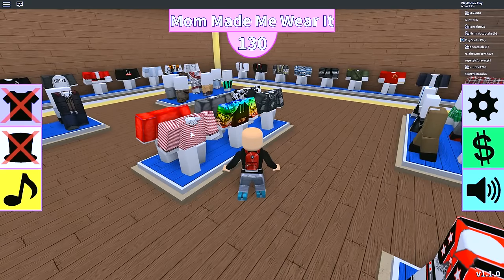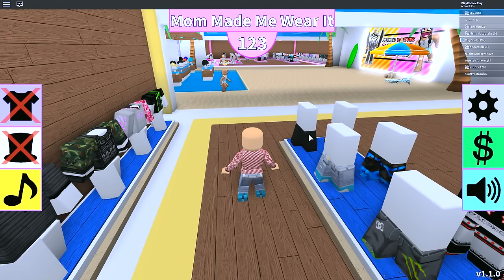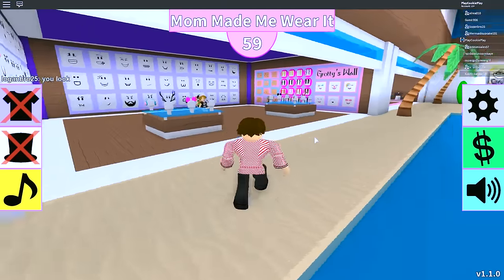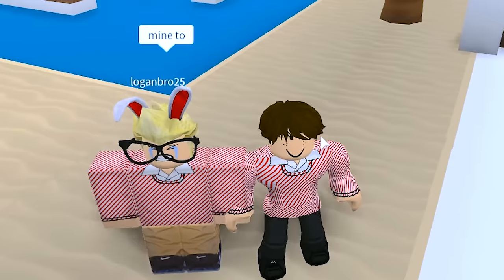Yeah, I definitely like this little stripey outfit. Okay, so maybe my mom doesn't have too much of a fashion sense is what's going on with this character. So this is what my mom made me wear. Do we have like a little bow tie or something? So here we go. This is my outfit. I woke up and my mom had already picked out my outfit for me, so I had to wear it. LOL, I think your mom made you wear it. Mine too. Here we go.